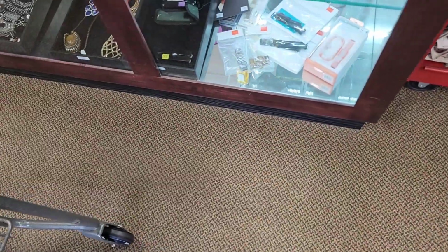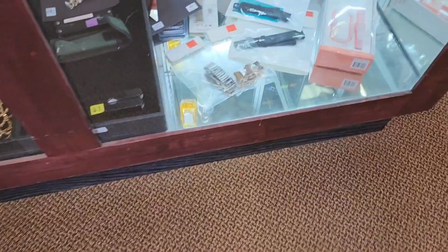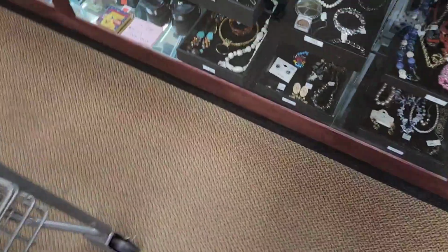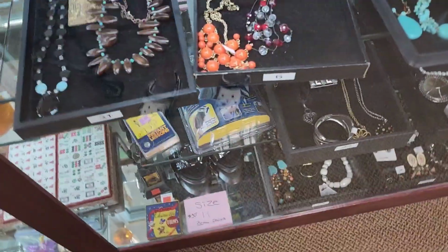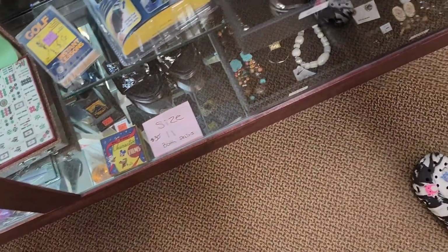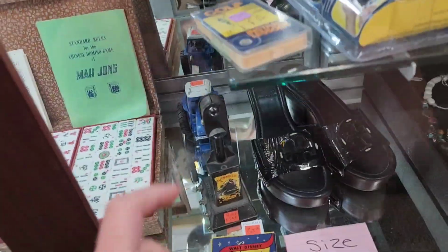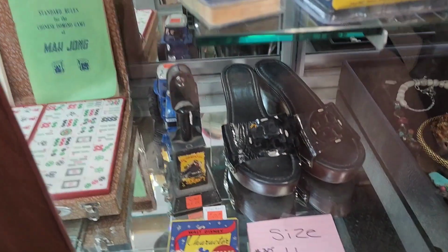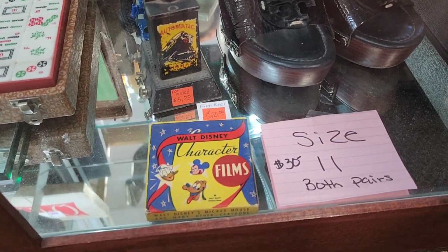And then they do have this locked case at the checkout. I think maybe they think they've got good pieces, or this is just easier pieces to steal. Like the jewelry, it's easy to pocket those. So I think that's why they keep these back here, because sometimes it's from Walmart. But there is that Mahjong game. And they have some Disney stuff, and then the shoes.